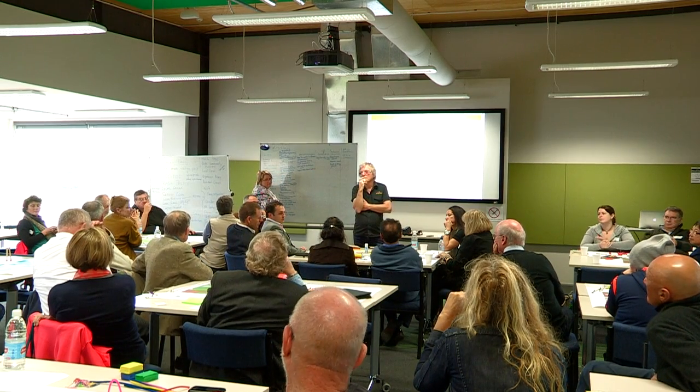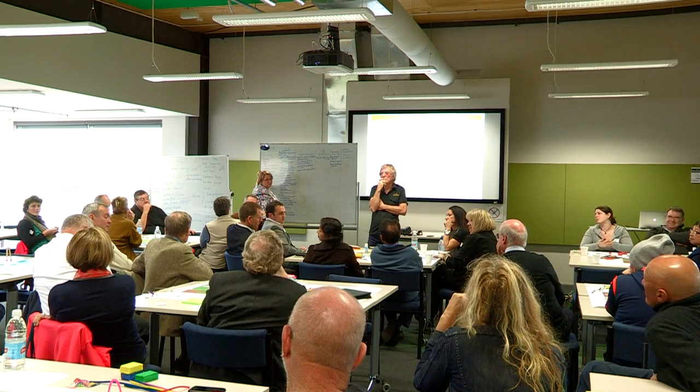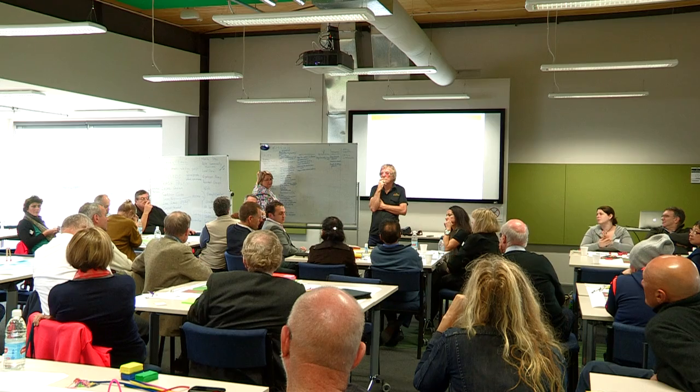Some of the buildings there are two stories already. Will there be more two-story buildings, and is there any earthquake strengthening in that area? Are you suggesting we get Wellingtonians up to do the earthquake strengthening? I'm just trying to make the connection here.